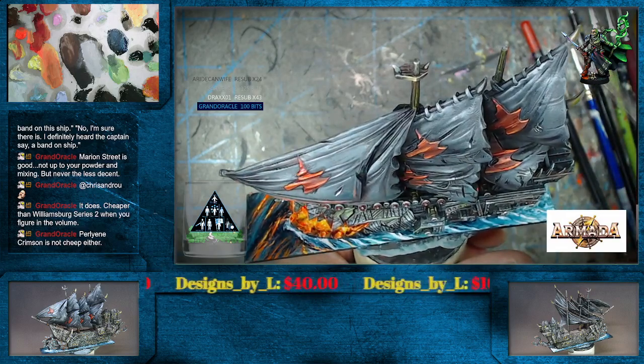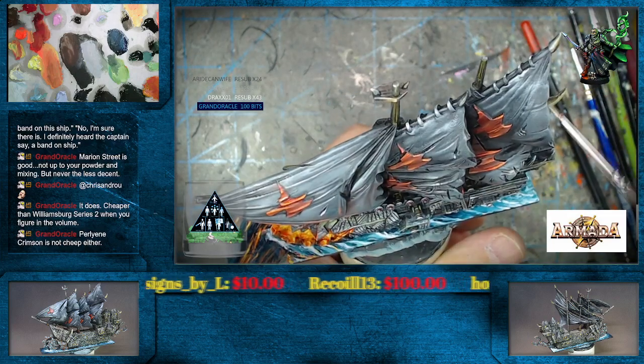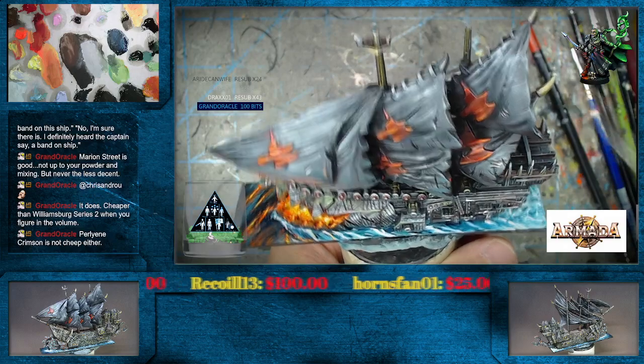Let me see if I can get a little more light on these. I'm not sure if these are supposed to be teepees. If they are, them's some big teepees there.